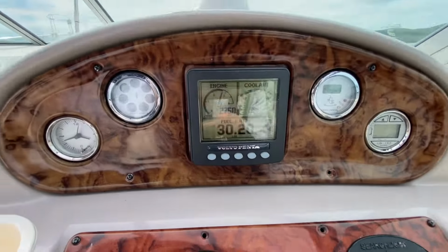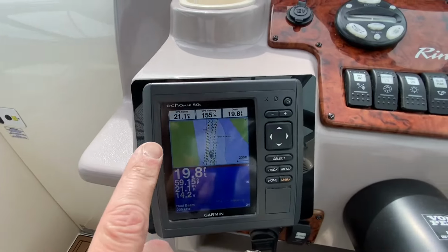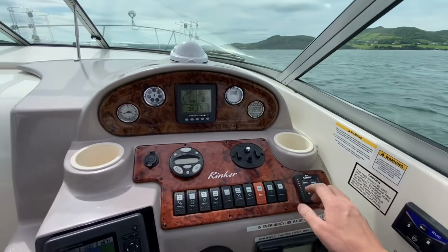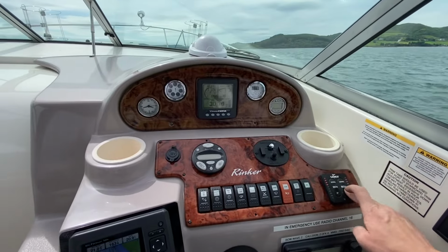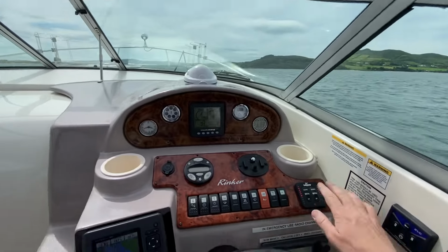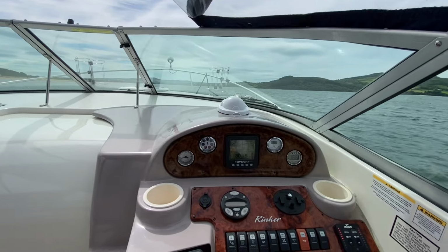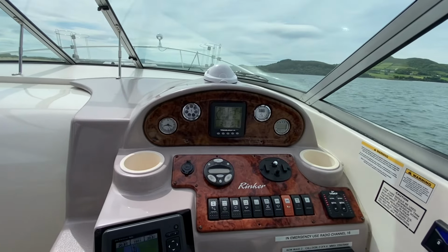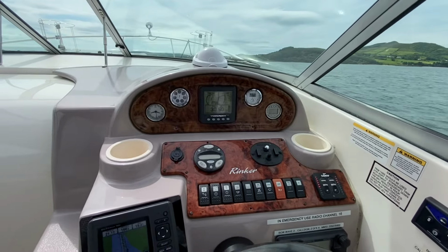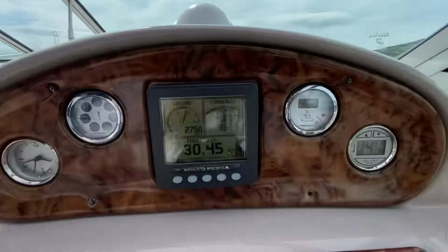RPM, still 30 litres of diesel, 21 miles an hour, just tweaking the trim tabs to get her set up for the crosswind, so you could use the tabs to just make her run level. And everything looks good. Temperature's holding steady there.